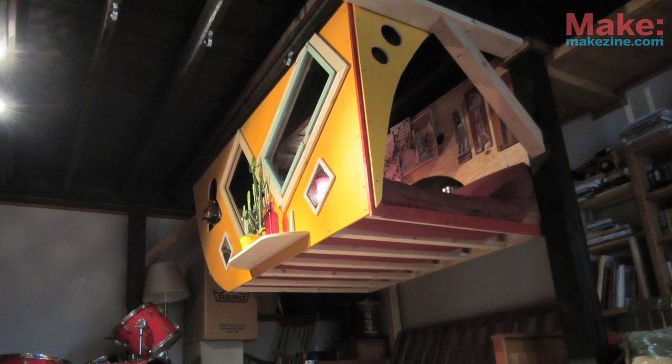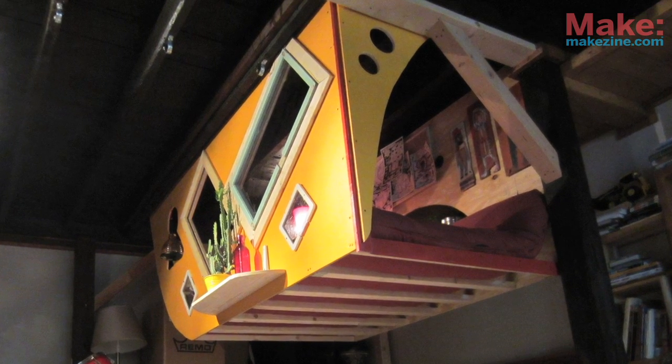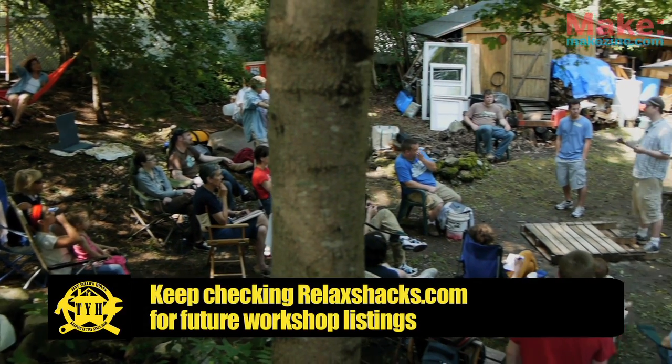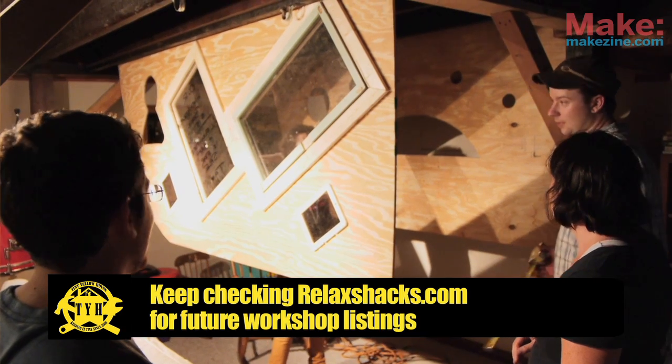So the Crunk Bunk was born out of that idea, based on my book, as always, Humble Homes, Simple Shacks. We built it in our RelaxShacks.com workshop. Suffice to say, my wife wasn't too pleased when she came downstairs and saw this hanging from the ceiling.